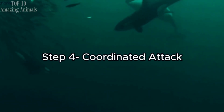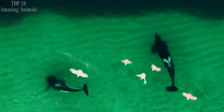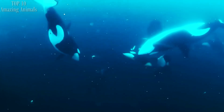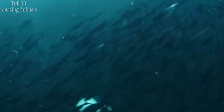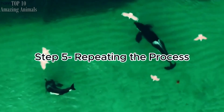4. Coordinated attack. With the fish driven close to the surface and unable to escape, the killer whales begin their attack. Each whale charges into the school, opening its mouth wide to capture large numbers of fish in a single bite. The coordination between pod members maximizes the number of fish caught in each attack, reducing the chances of escape for the school.